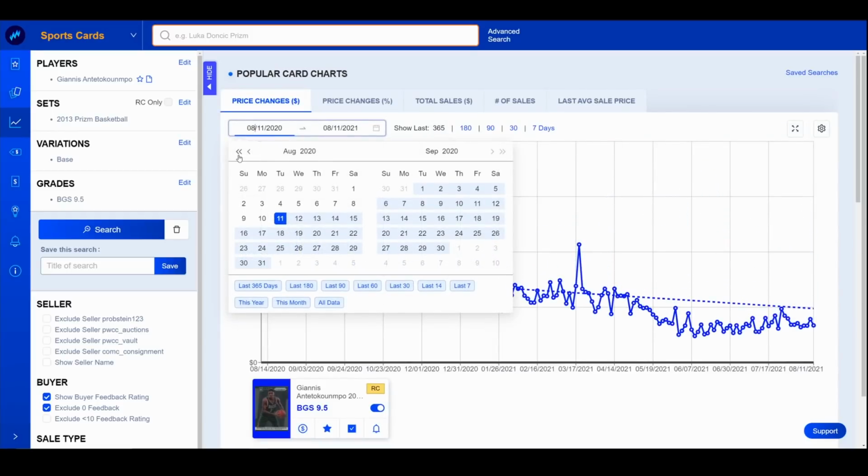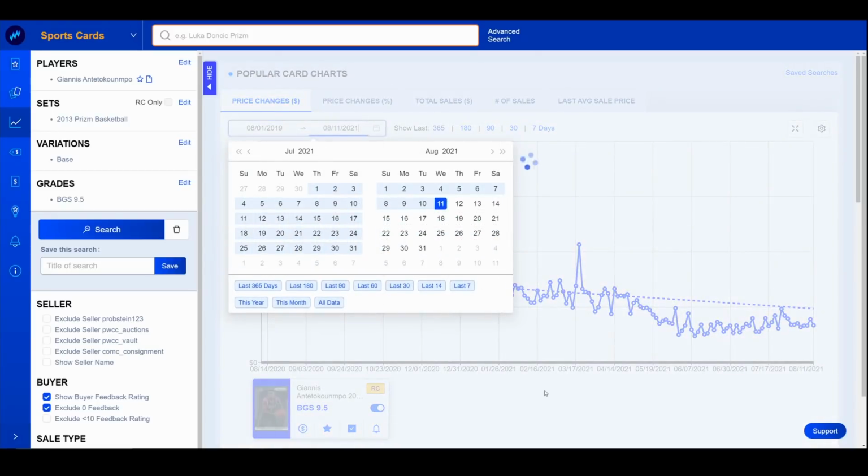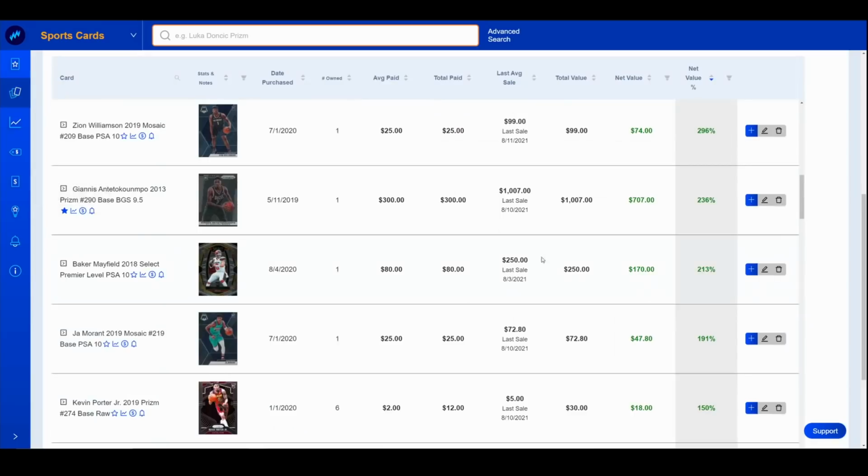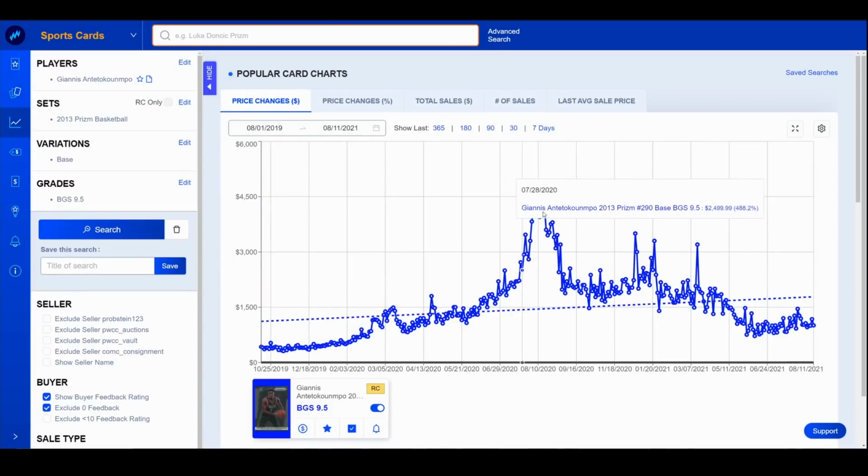Let me look. Let's make Rob mad. Yes, a $5,000 card at one point in time. Multiple $4,000 sales. Easily could have sold this for $4,000. It's a $1,000 card now. Yes, I am still up 236% on it. Cool. But I could have sold it here.